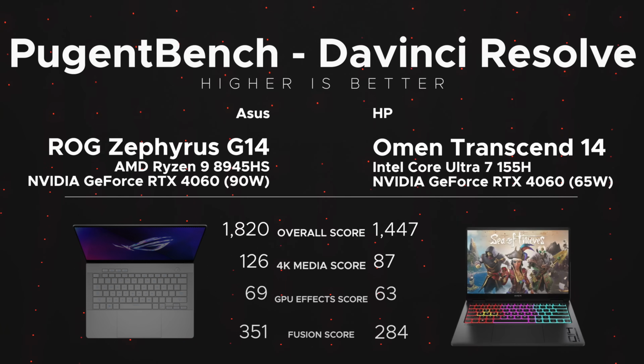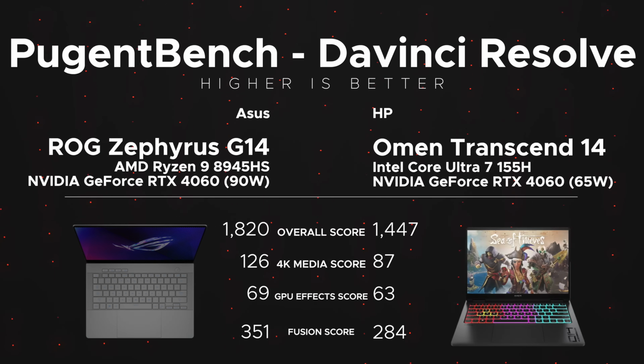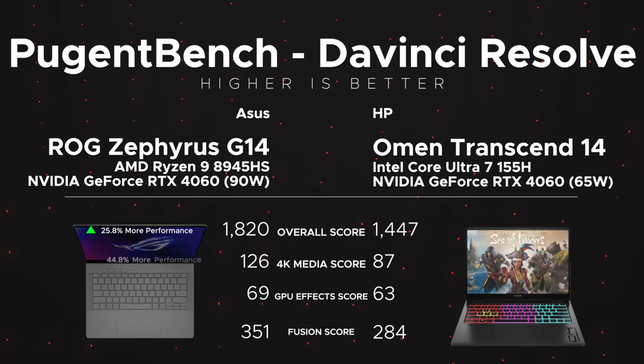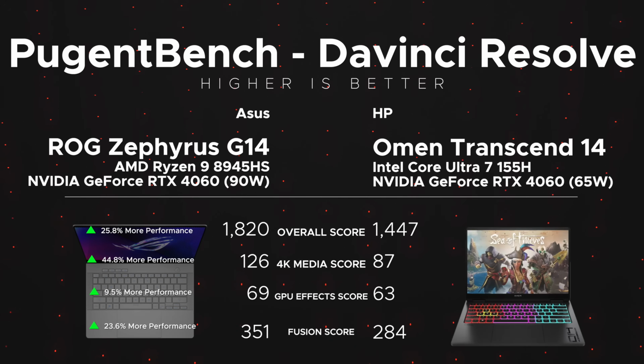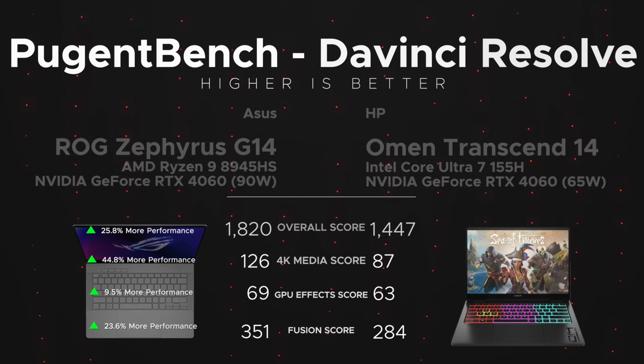Now, we'll get to the gaming numbers here in a moment, but if you're looking to do things like video editing in DaVinci Resolve, the Puget Bench is a good benchmark to run a DaVinci Resolve project, and it did with the overall score about 25.8% better than the HP Omen Transcend 14. It did about 45% better on the 4K media score, about 9.5% better on the GPU effects score, and about 23.6% better on the Fusion score. All told, this is a very good video editing laptop. So if you want to do things like video editing with effects and all the transitions and everything like that, it will handle it very well.